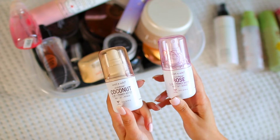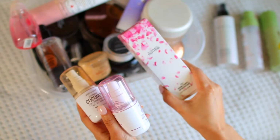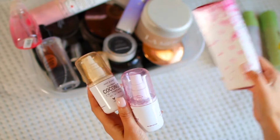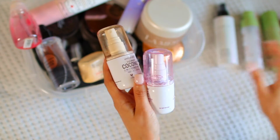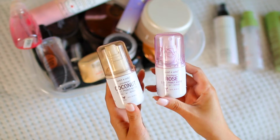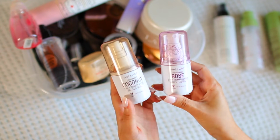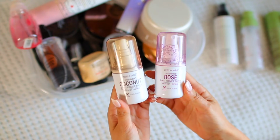And for me, these are a really good dupe for the MAC Fix Plus spray. Honestly, if it weren't for this new collection that came out from MAC, I probably would have just stuck with these and continued using them up, but I use them pretty much in the same way as a MAC Fix Plus spray. I use them to set my makeup, to refresh my makeup blender, and they work really well. They're very lightweight and they smell amazing.